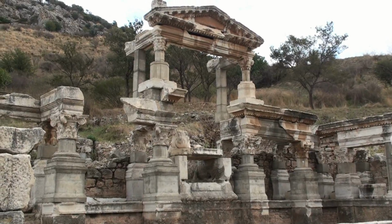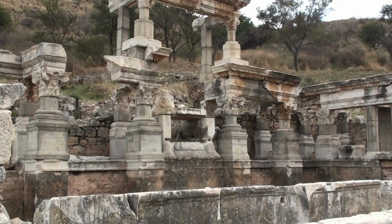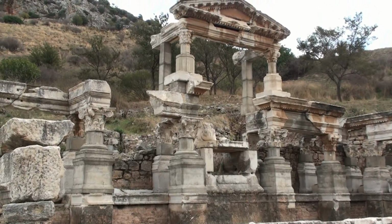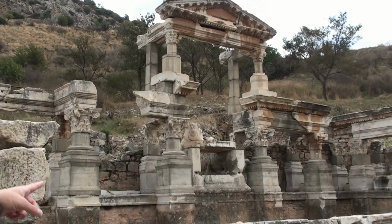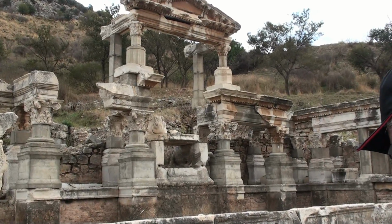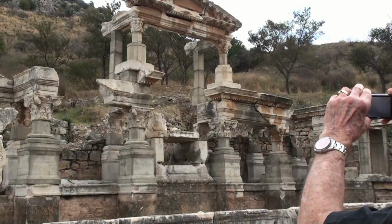Trajan, the Roman emperor, he was born in Cordoba near to Sevilla, one of the two Spanish origin emperors, same like Hadrian after him. And in the center of this monumental construction, in a big niche, there was this statue of Trajan, the Roman emperor Trajan, about 4 meters high marble statue.